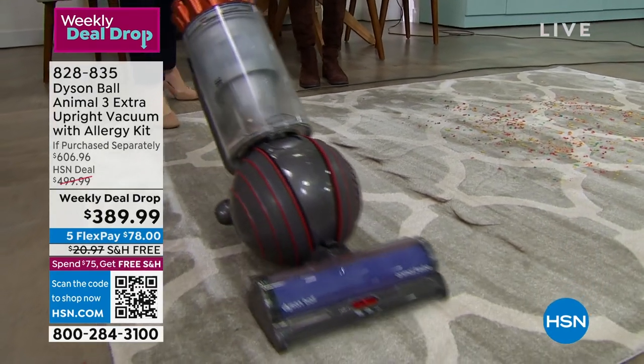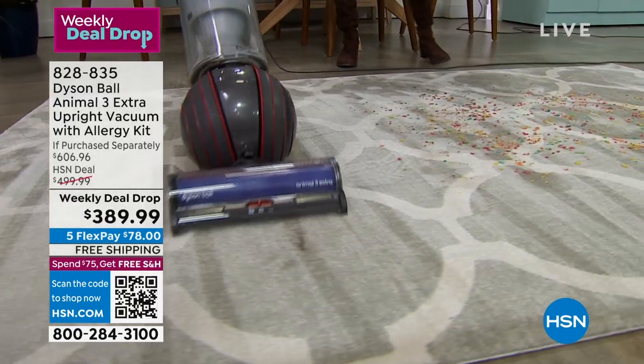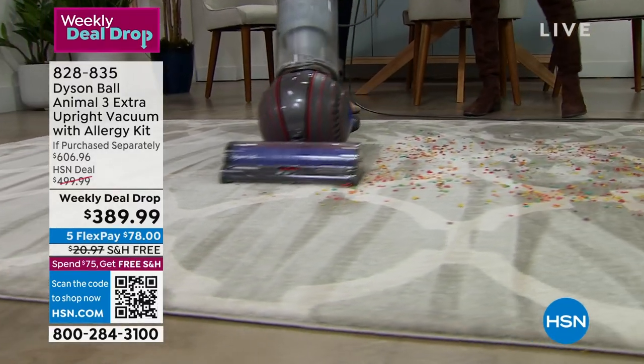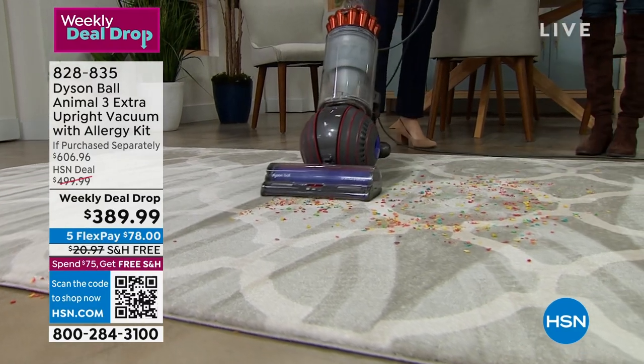And here we are, sucking up the hair. You know, I had a baby last year, and I lost so much hair. I felt like I was walking on a wig with two dogs and me. Oh, my poor husband. But now, with the vacuum, I don't have to worry about it. I don't have to create another job.